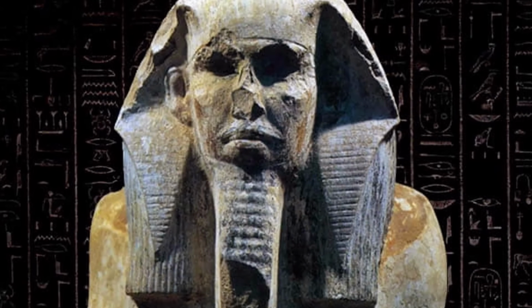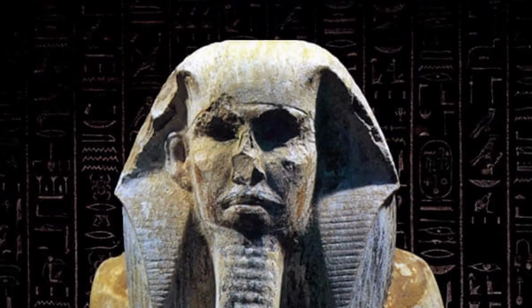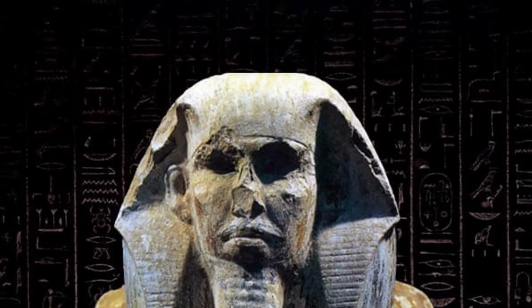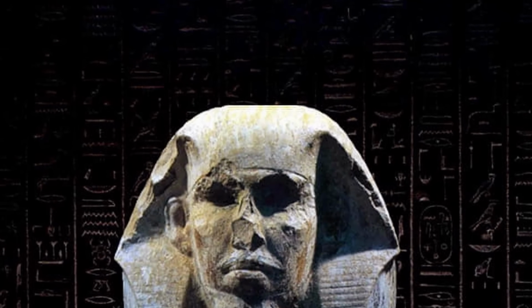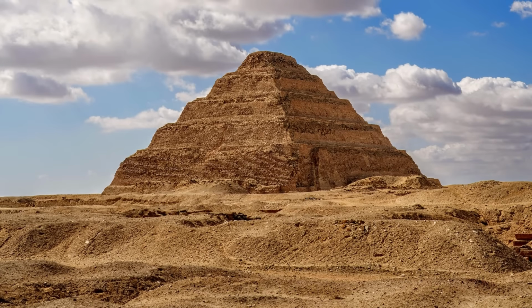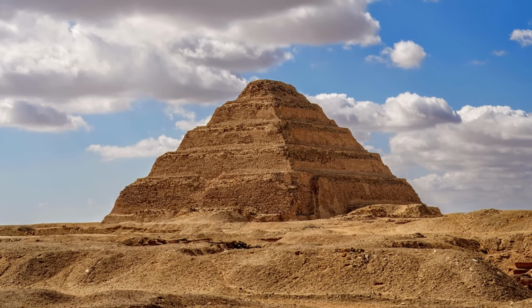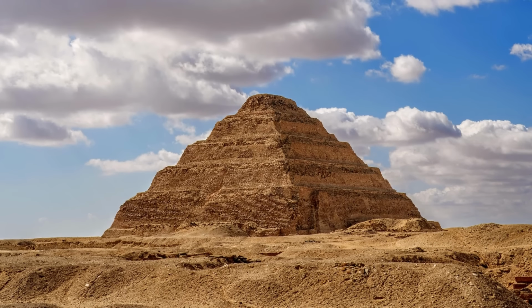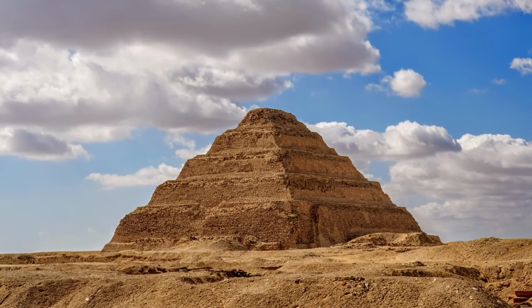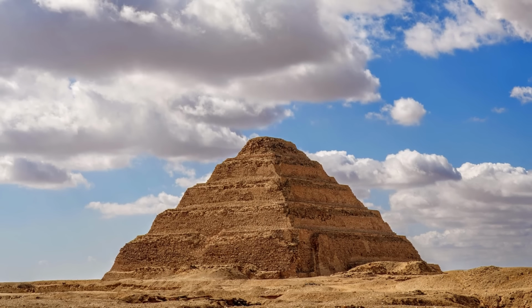The Old Kingdom, spanning from around 2686 to 2181 BC, is often regarded as the golden age of ancient Egypt. This era laid the foundation for the grandeur and mystique that we associate with ancient Egyptian civilization today. This period witnessed the flourishing of Egyptian culture, marked by impressive advancements in art, architecture, and governance. The pharaohs of the Old Kingdom were not just rulers, they were seen as gods on earth, and their divine status was reflected in the monumental projects they commissioned.